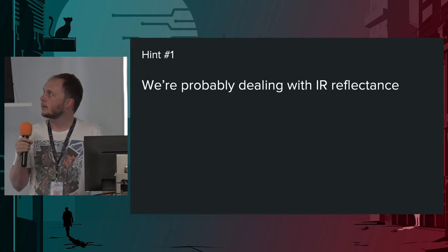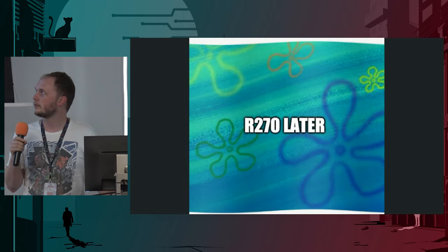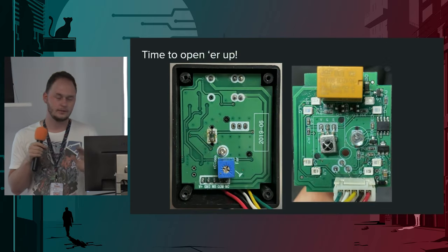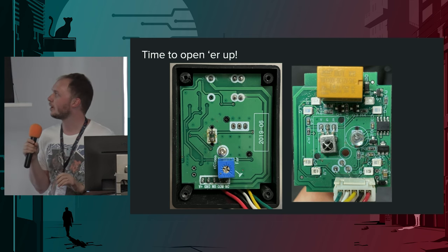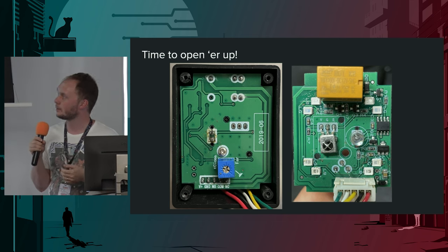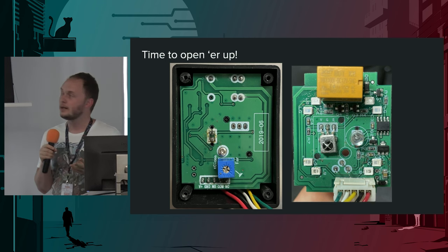But to figure out anything more is going to require opening it up. So 270 rand later, we have the insides of this. So it's no longer a black box. It's sort of a clear box, I guess. Well, the box is gone. I don't know where the box went. So I've opened this thing up.